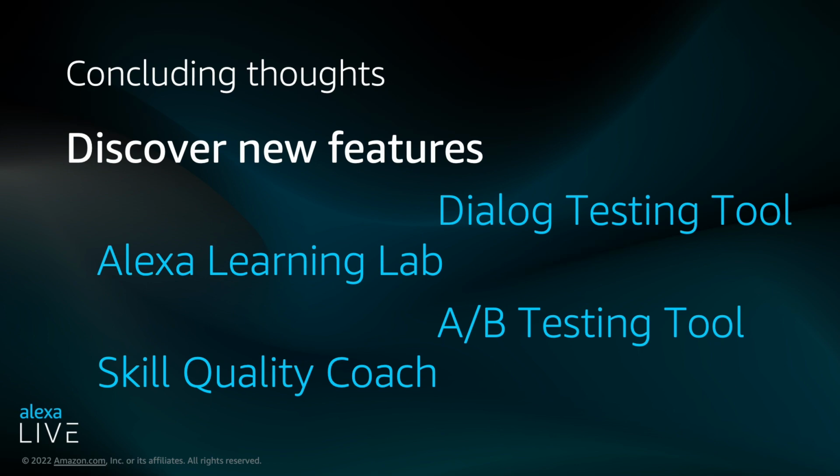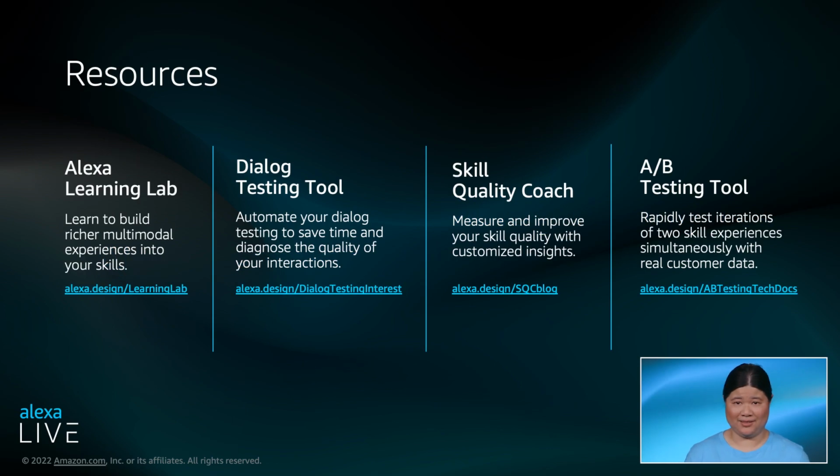Now you can rapidly test multiple iterations of 2 skill experiences simultaneously with real customer data. Check out the tools that we talked about today: the Alexa Learning Lab, Dialog Testing Tool, Skill Quality Coach, and the A/B Testing Tool. We encourage all of our skill builders to be creative and experiment frequently to make the best customer experiences. We always appreciate hearing your feedback and giving us suggestions to improve your experience.